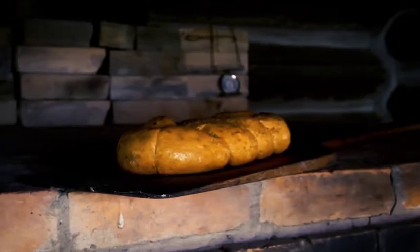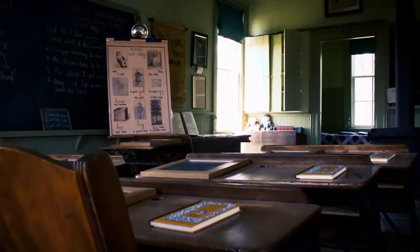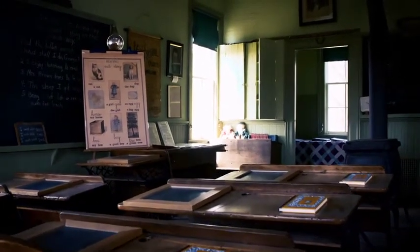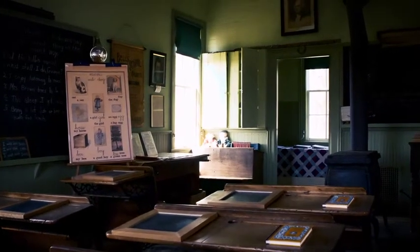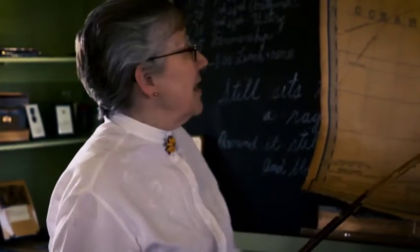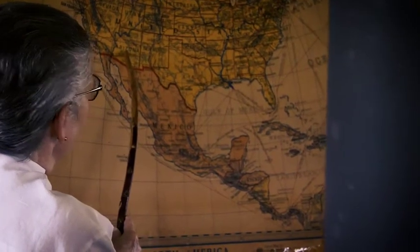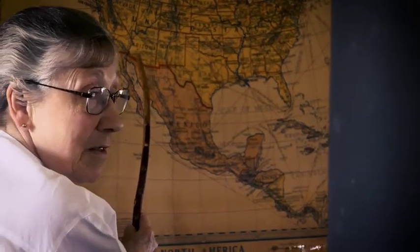The Dewey School is a one-room schoolhouse, which is used primarily for our education program. We have schools from surrounding counties that come for the day, and their classes go to the Dewey School, and they go to the Farm Museum for the day to experience what pioneer farming was like and what the schooling was like in a one-room schoolhouse.